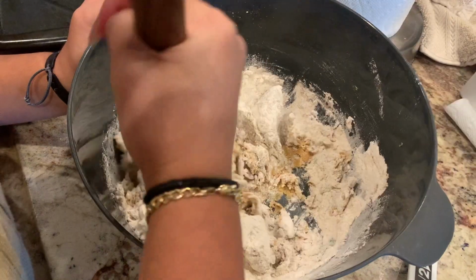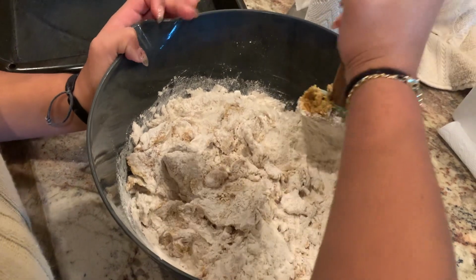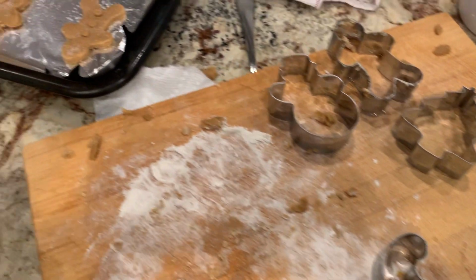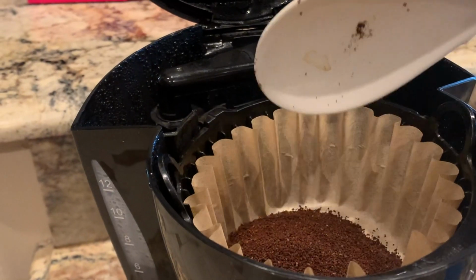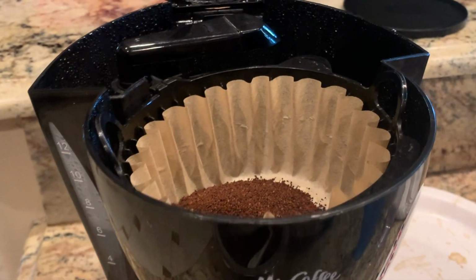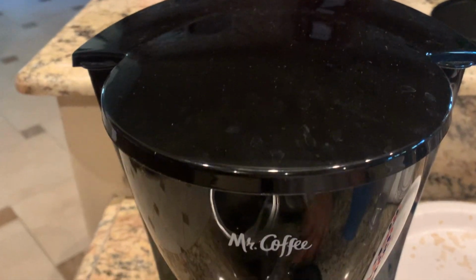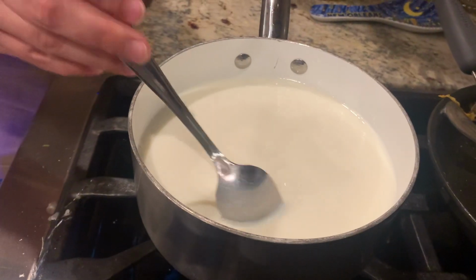So we decided to go ahead and get a head start on Christmas. We began by making some gingerbread cookies, and we got these cookie cutters from Amazon. I decided that the best thing to go along with these cookies was some coffee, but my sisters didn't necessarily agree, so they decided to go ahead and make some hot chocolate.